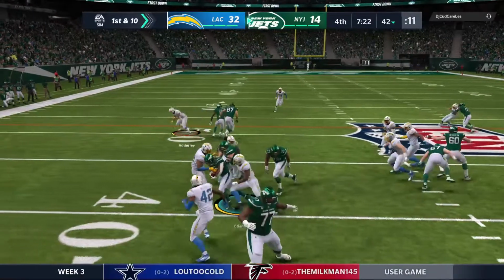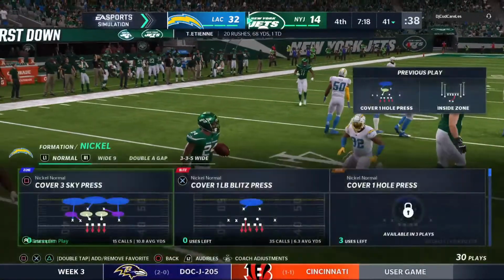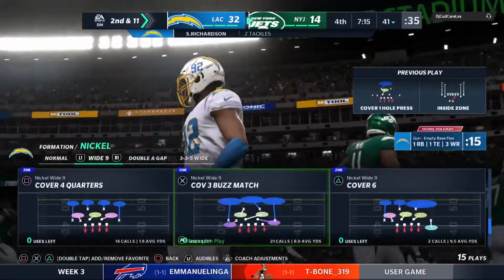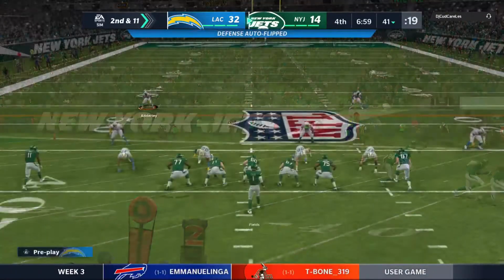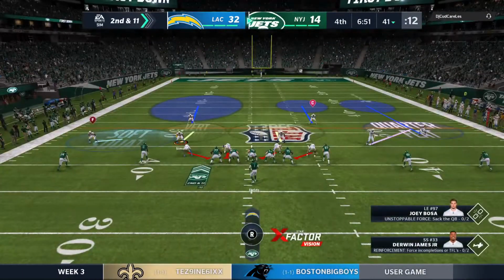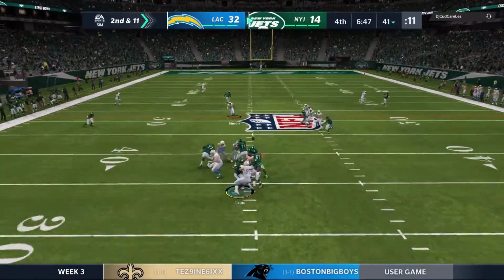From the shotgun now, here's an inside give. And he'll lose yardage here, back at the 41. Officially, it's a 1-yard loss. That's going to bring up second and 11. I think this offense, specifically this running game, they're going to have to find a way to turn the page because they haven't found a way to run it effectively thus far, and it's cost them.